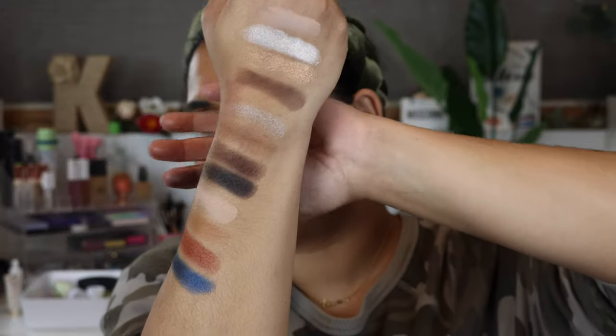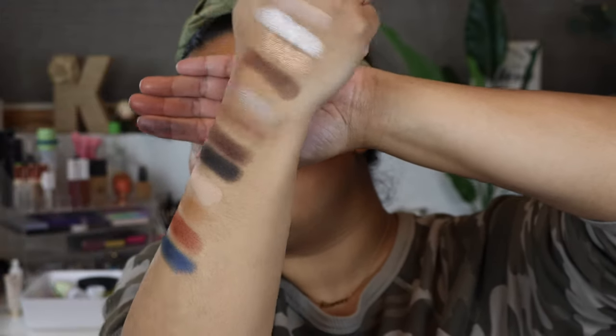So I just wanted to come on here and tell you guys, if you're balling on a budget, you might want to check out the e.l.f. Bite Size eyeshadows.